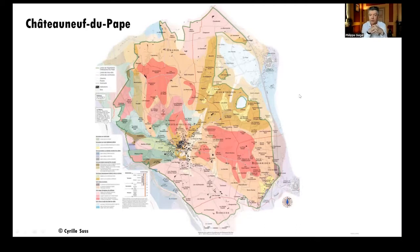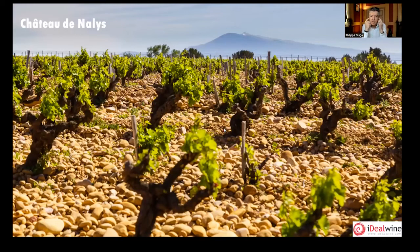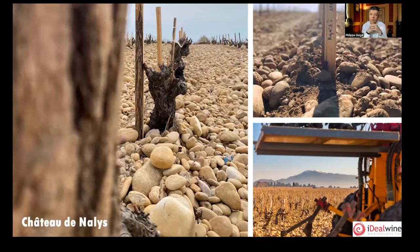The first one I'm going to talk about is the one surrounding the estate. It is a place called Grand-Pierre, but nobody calls it Grand-Pierre. People call it Nalys, simply because it's surrounding the estate. And you find the typical soils of Châteauneuf-du-Pape, unique to the appellation, that is to say, the grès rouge du Comtat and the Save. Grès rouge is a mix of sand and clay. It's probably on another slide, not on this one, and it's quite a rich soil.